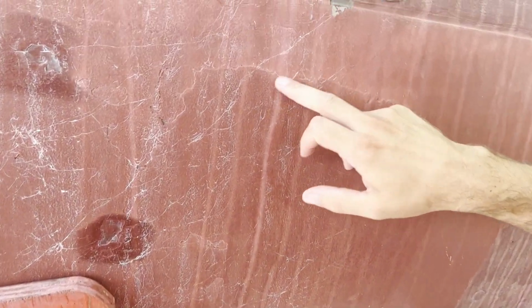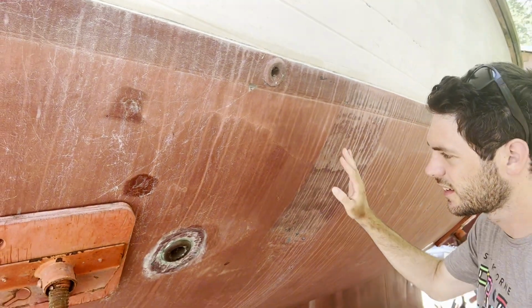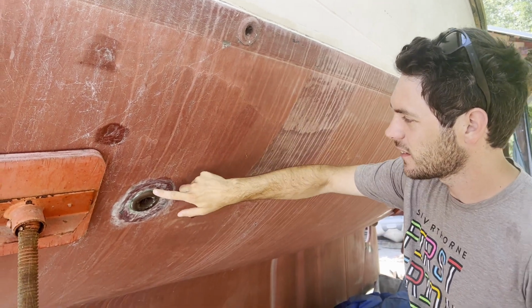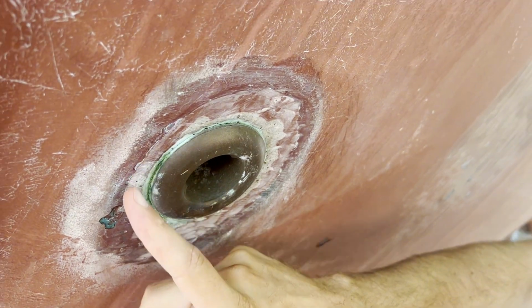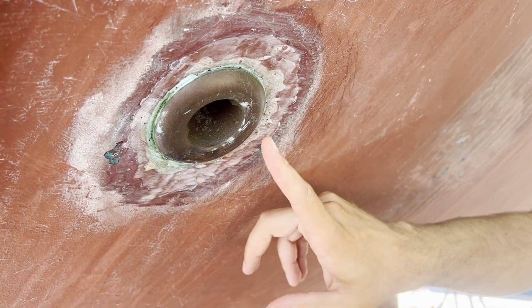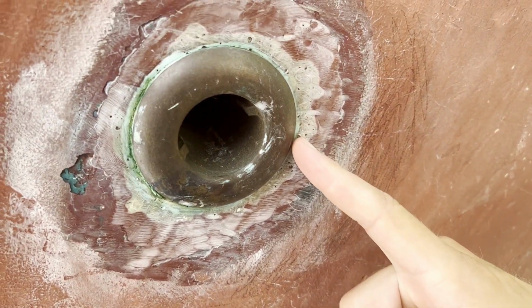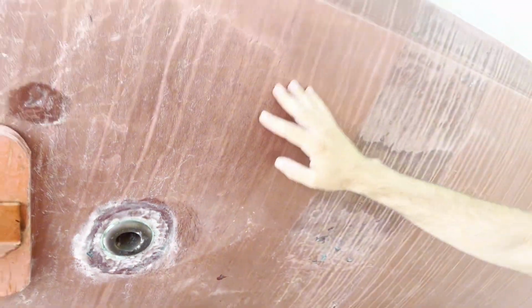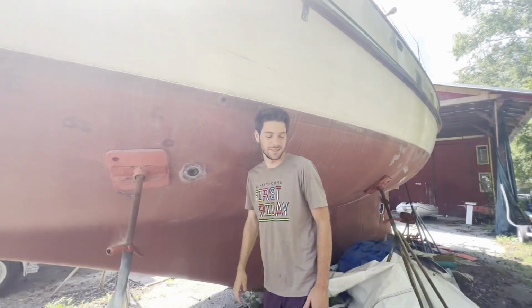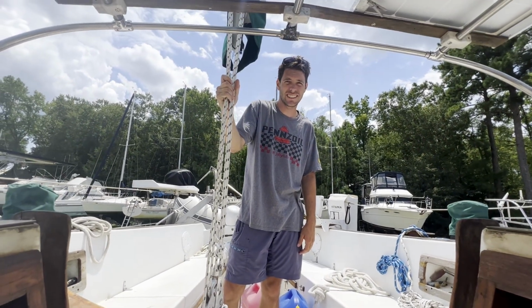You could see they have a fiberglass piece they just put on there. Fiberglass, and then they ground it away. If you look close here, you can see that fiberglass isn't even here. It's just all ground away. And then right here is raw fiberglass at the through hull. I mean, that's definitely not great. Geez. It's too many choices.